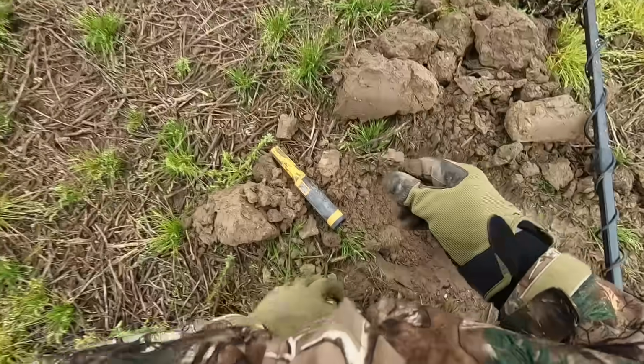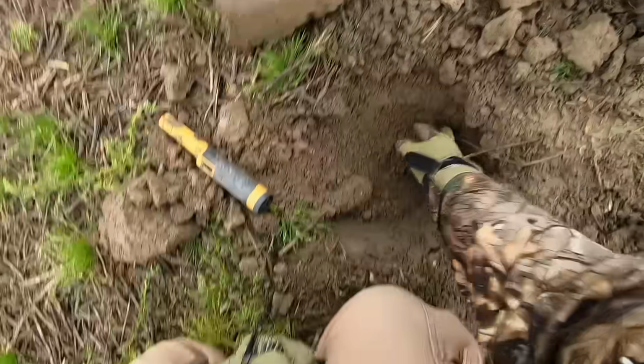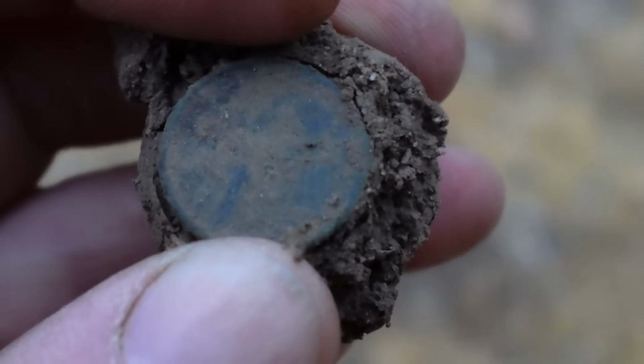Thought it was a coin when I flipped it out. Thought I saw it rim. Yep, it's back in the hole. That's where it was. Come on, get out of there. Run out of time. Well, unfortunately, we are running out of light. But I got me another coin here.